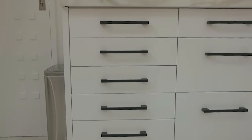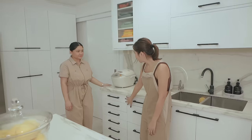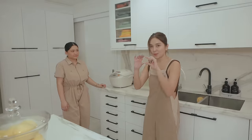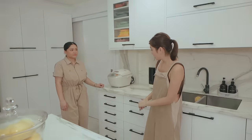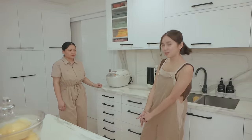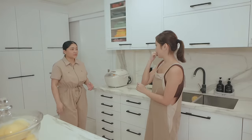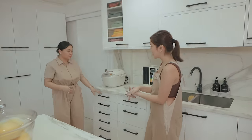Ito dinagdag natin to eh, before. Before, parang ilang cabinets and two cabinets, Miss Issa. But then, Miss Issa requested kung pwede maliliit na drawers kasi nga she noticed na ang dami naming gamit and mas maganda yung ganyan, parang she made use of the space that we have. So kasi this, it's masyado kasing deep minsan. Ang hirap mag-store kasi ang tendency is you have to patong, pile it up, right?